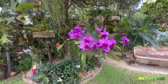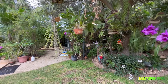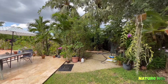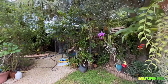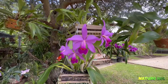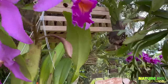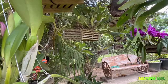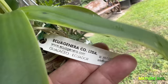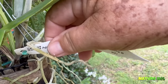Now, walking through her space, I love the way that she's put everything together. Everything feels like a little trail that you can walk through and see all these beautiful surprises, like this one here. It's gorgeous. That one is from Ecuagenera. Oh, this is from Ecuagenera. Let me see, this one does have a tag. Here, there we go, Ecuagenera. Because I know people are going to want to go.